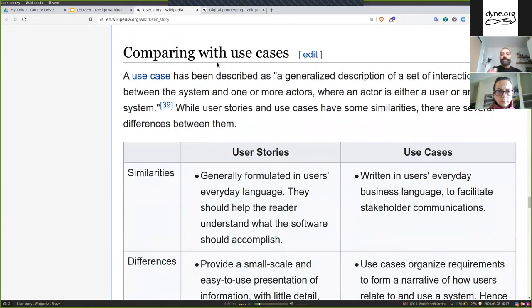Yeah, the part of comparing with use cases. So user stories are very similar to use cases. Use cases are more general. They give you a bigger overview of what is happening and a bigger scenario of what you want to express. For instance, a use case could be: our software is able to manage accounting, okay? So this is very generic. But the user stories are a subsection of these use cases that tell you that when we have account management, our users are able to achieve this goal in this way, okay?